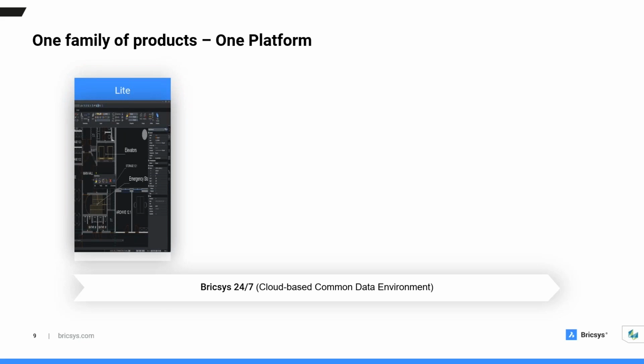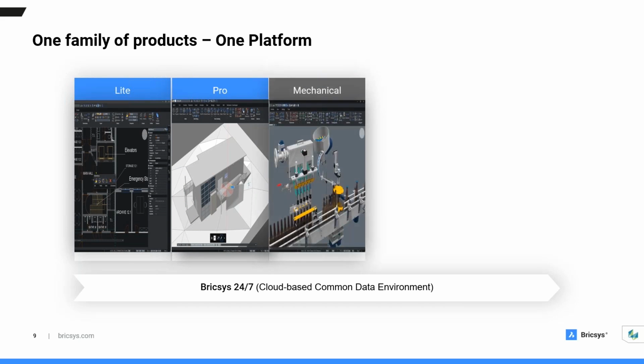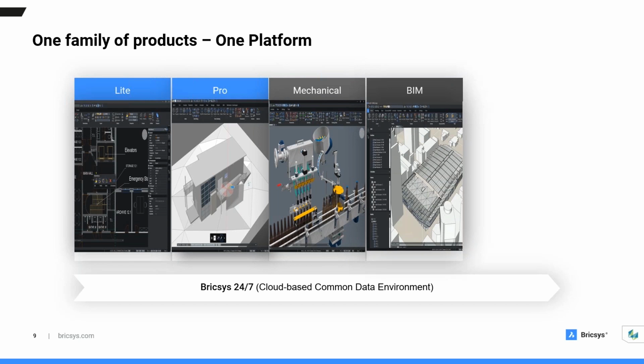BricsCAD Lite for 2D, great for those coming from AutoCAD LT. BricsCAD Pro, which is what this webinar is about, for 2D, 3D, and so much more. BricsCAD BIM for all your building information modeling. And if you require advanced mechanical design tools, well, that's covered. That's what you get with BricsCAD Mechanical. All this in a single product.